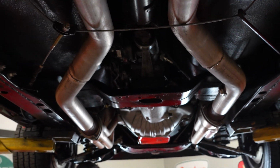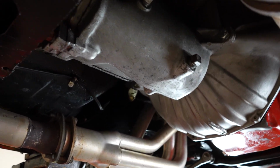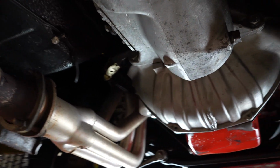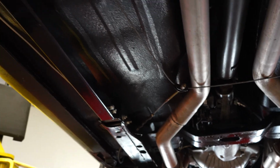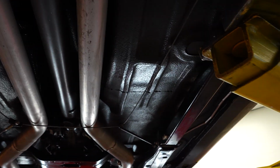We have a 4-speed transmission. All the linkages are hooked up. Tail shaft seal is in good shape. Speedo cable's in good shape. And then we can move on down. Take a look at the driver's side floorboard area. No holes, no rust, no rot, no weird welds, patches. Floors are fantastic all around this car. Really, really nice.